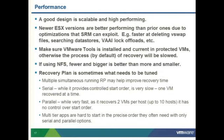Tweaking our recovery plans is probably where most people spend most of their time when they think about tweaking and tuning SRM implementations. Everything else I've just talked about is sort of behind the scenes, things you may or may not have considered. But when we talk about recovery plans, with 4.1, we have 3 priority groups within our recovery plans: high, medium, and low. So when I put a virtual machine into a recovery plan, I could say it's high priority, medium, or low.